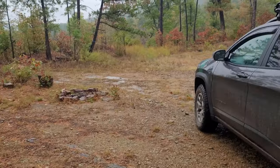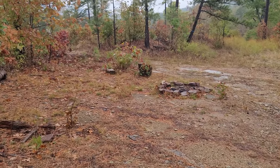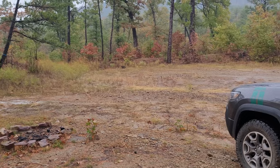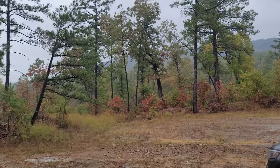Nice gravel road, two-wheel drive passable, and we end it at this nice campsite. Several people could set up here. Heck of a view all the way around.